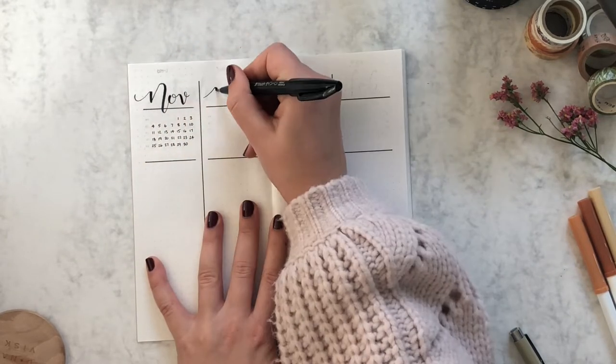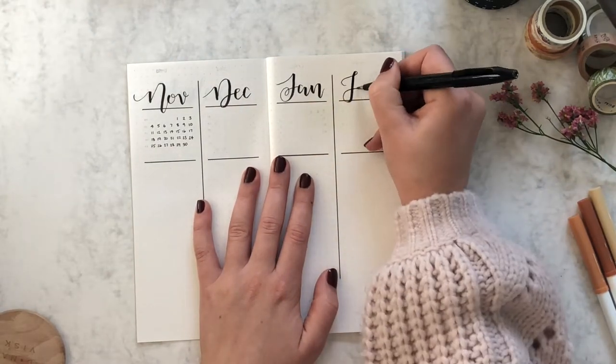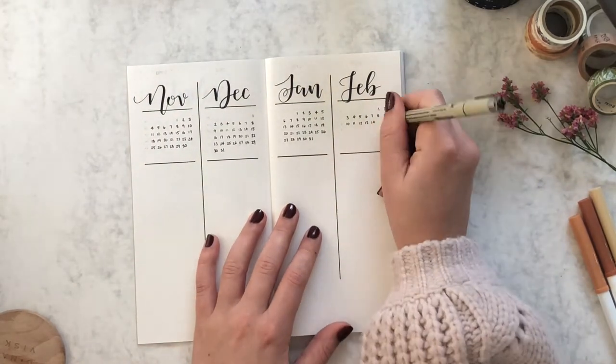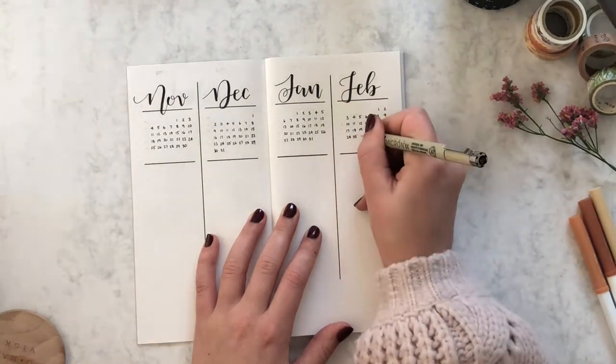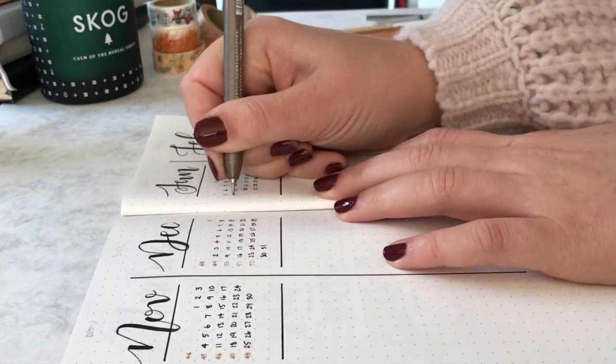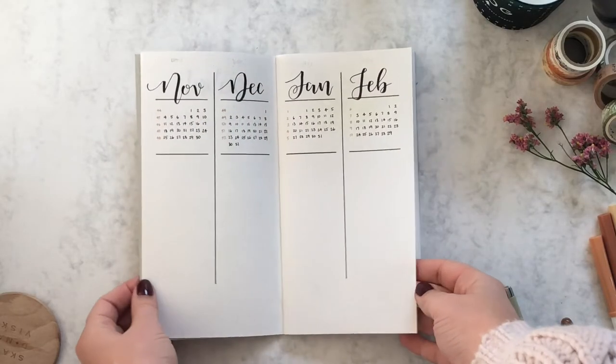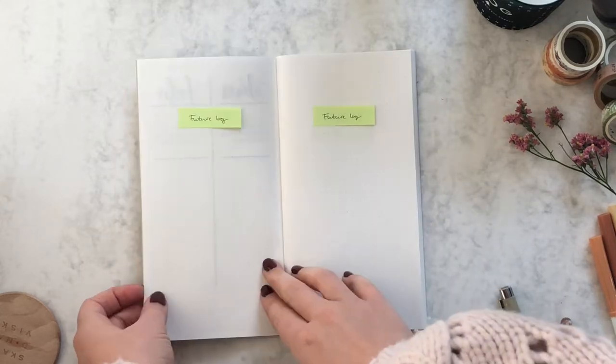This layout is super simple, but I think it looks very nice with the months on top, and then I wrote out all the calendars, which took forever, and I also added the week numbers in a sepia fineliner. I'll be setting up the rest of the future log off camera because you don't have to watch me do it three times.